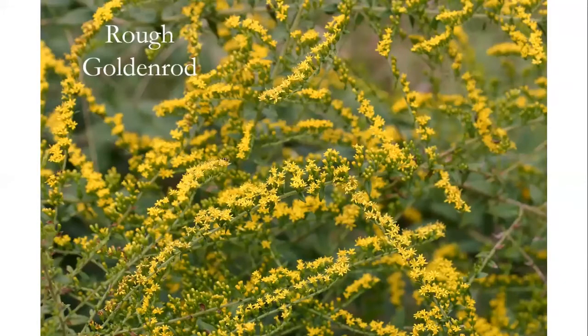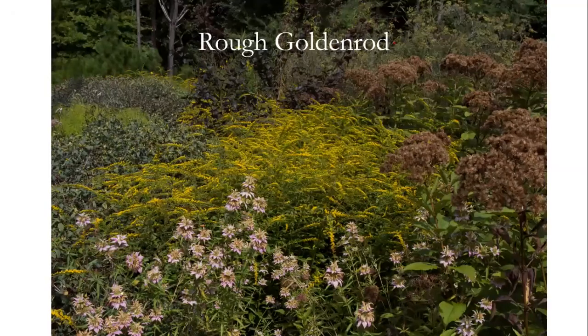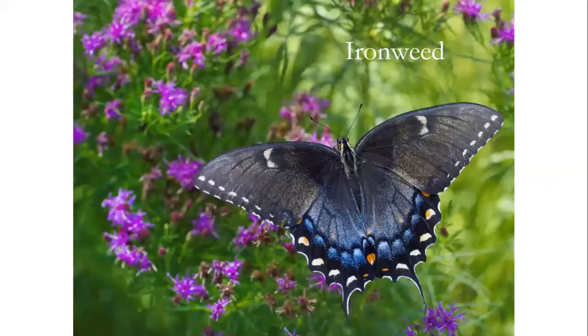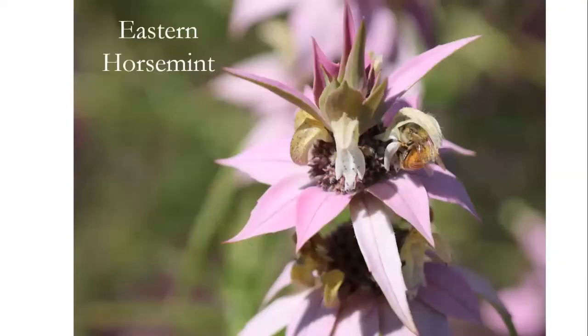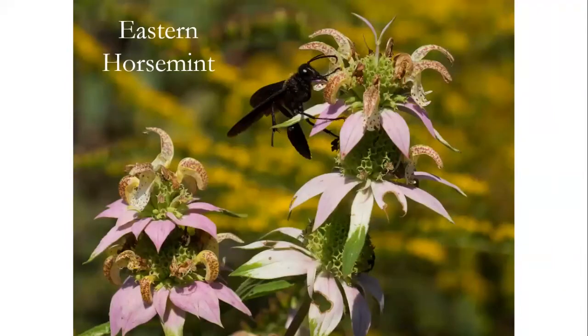One of the goldenrods, this is rugosa, Solidago rugosa 'Fireworks'. And I have several species of ironweed in the garden, the Vernonia. This is the stemless ironweed, Vernonia acaulis, which I love. And the monardas, this is the eastern horse mint, Monarda punctata, late blooming. Little honeybee tucked up in there, enjoyed by the wasp, like this great black wasp.